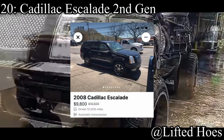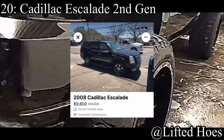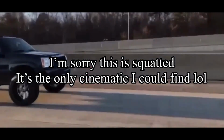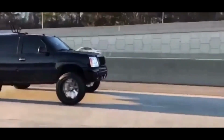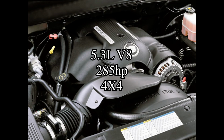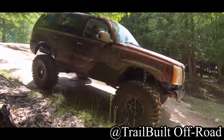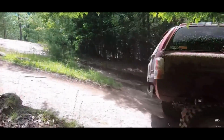All right, so starting off this very long list is going to be the second generation Cadillac Escalade. What? Yeah, I know. It's a car that's obviously for a very specific set of people. You probably won't even call it a car because, well, it kind of isn't. And it comes with a 5.3, my bad, liter V8, making 285 horsepower, and it is 4x4, of course, since it's some huge SUV that needs all the wheels in order to go anywhere, probably.